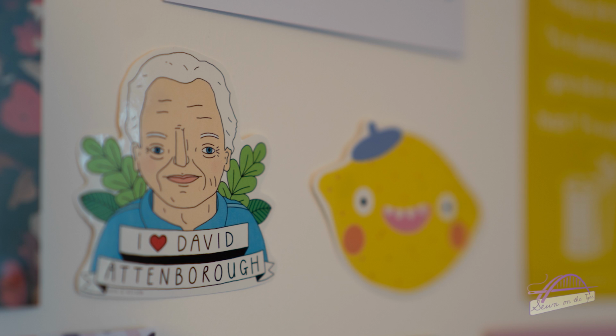There's some gorgeous stickers from Wren and Wilson, like the "I love David Attenborough" sticker. That's just amazing. Yeah, I just love this wall. 2 walls. There's just so much lovely stuff on there. I also love this calendar, which is from Samantha Claridge, and it's got the most incredible illustrations on. I love it. I think it's called Signs of the Zodiac. So that's my inspiration wall.